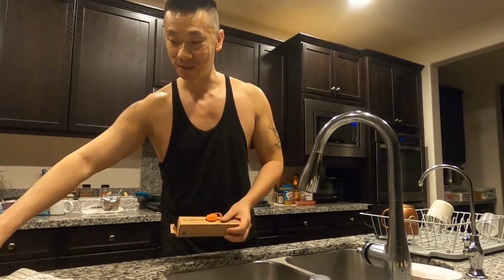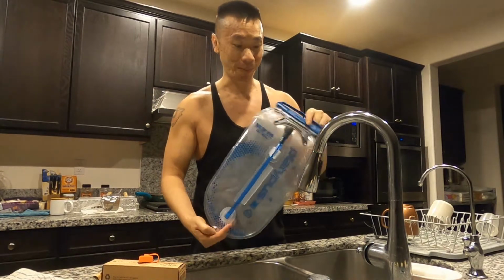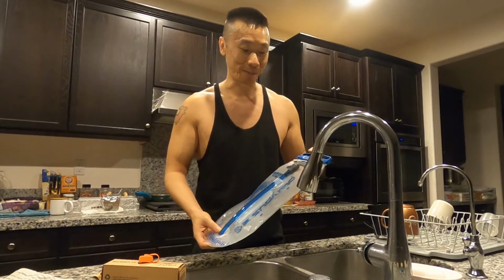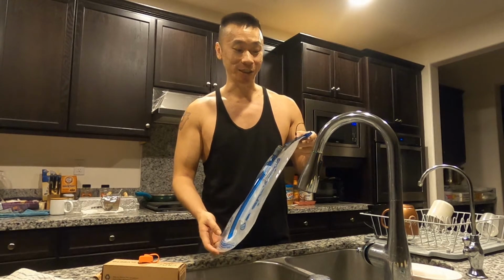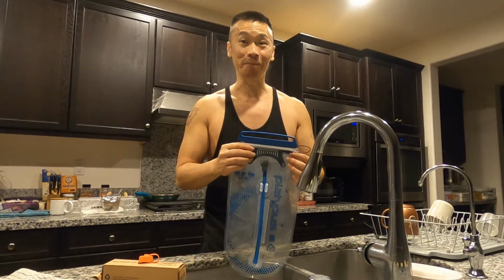So to start off, we'll start with my Platypus hydration bag. I bought this about 3 months ago, and I use this quite a lot, probably at least 3 times a week when I go on my day hikes, when I have to do some cardio, especially with the gyms closed. I've been doing anywhere from 4 to 7 miles a day, depending how I feel. This is the 3 liter Big Zip Evo hydration bag. I really like this a lot, but I would not buy another one.